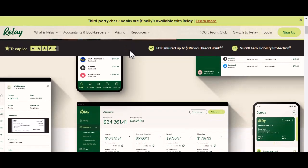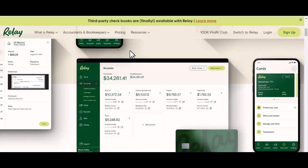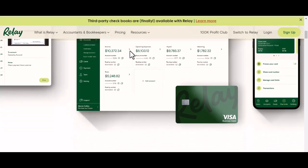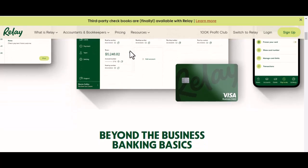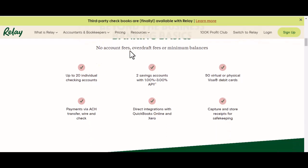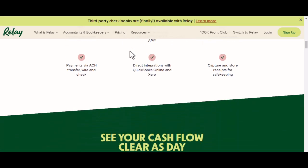Building context. Before we get into the nitty-gritty of Relay Bank's revenue streams, let's take a step back and understand what makes it different from traditional banks. Relay Bank is a digital bank, meaning it operates primarily online. This allows it to cut costs associated with physical branches, ATMs, and overhead expenses. But how does this translate into profit?